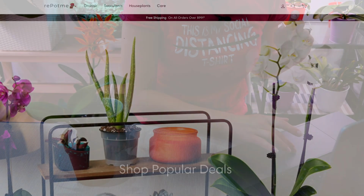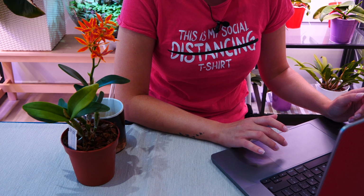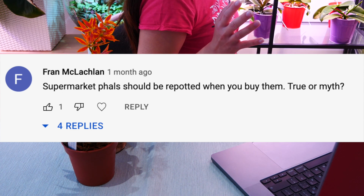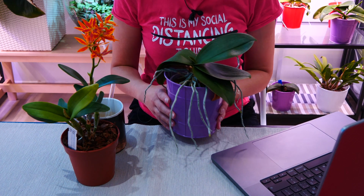And with that said, let us start with our first myth. Which one should we start with? Alrighty, Fran is asking, supermarket phals should be repotted when you buy them. Truth or myth? And well, at this time I don't really have any more phals in bloom because it's summer, but here we go. Here is a supermarket phal.